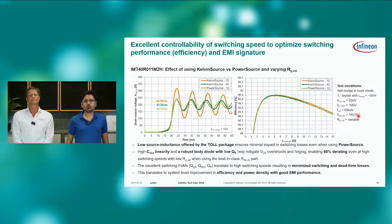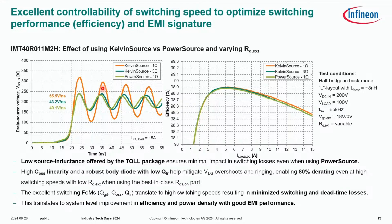How do the switching waveforms look? Here I'm showing you the switching performance in a 2-level buck with a switching frequency of about 65 kilohertz, a 50% duty cycle, switching 200 volts with output typically around 100 volts. And I'd like to show you the impact of the gate drive network on the slew rates. And this is to elaborate on the fact that the silicon carbide MOSFETs from Infineon are highly controllable and switch clean. Here you see switching dV/dts of anywhere from 40 to 65 volts per nanosecond.